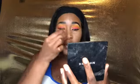So I'm just gonna finish setting my face. For real, y'all. I'm gonna go in with my Black Radiance Cream Couture palette, because you know I love black, need some Black Radiance. It's black and it's radiance.